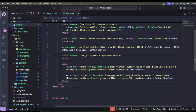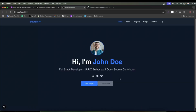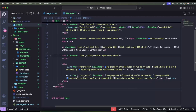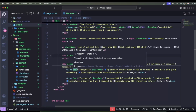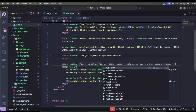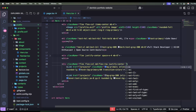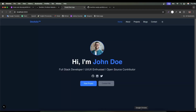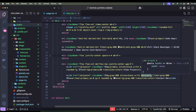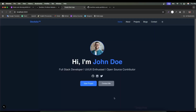Okay, we can just say when hover, text will be primary color. Now let me check it. Okay, and lastly, we need to add some spacing, so we'll target this div, and we will say this div will be by default flex, flex-col, and then on medium devices it will be flex-row, and we'll say justify-center, and gap will be 4. Okay, so right now let me check it, it's perfect, and this color is not okay. So by default, text will be text-white for now. I think it's much better right now.